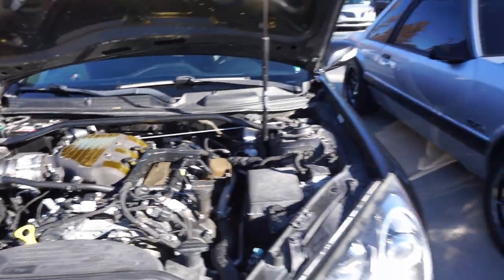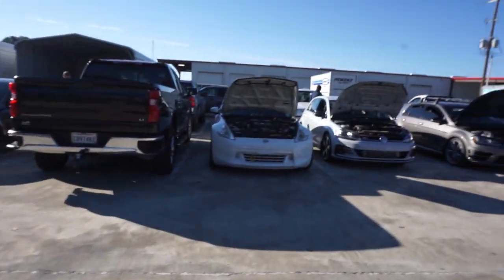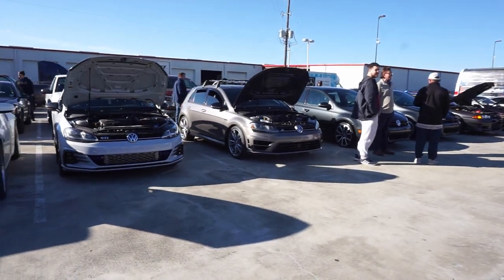Compared to all these cars out here. Parked by the Fox. It looking good. Josh parked over here. And now, we gonna walk around and look at some stuff.